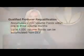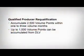Make sure to get a pen and paper and write this information down because we really don't want you to lose your downline or any of the other advantages that you've achieved. To re-qualify as a qualified producer, all you have to do is accumulate at least 2,500 volume points within a 1 to 3 month period each year between February 1st and January 31st. Up to 1,000 DLV points can be accumulated toward QP requalification, but you'll have to accumulate at least 1,500 volume points yourself through your personally purchased volume. Do that and you'll be able to keep your 42% discount for another year. That's it. Pretty simple, right?